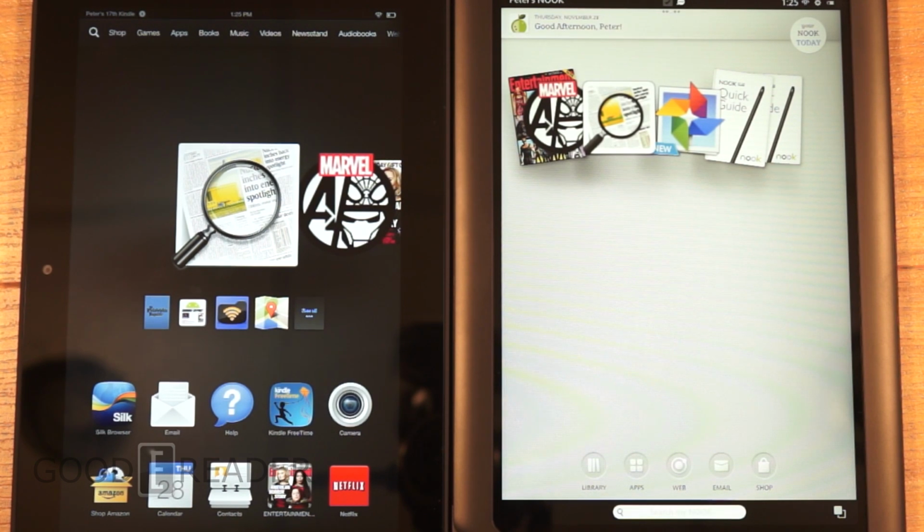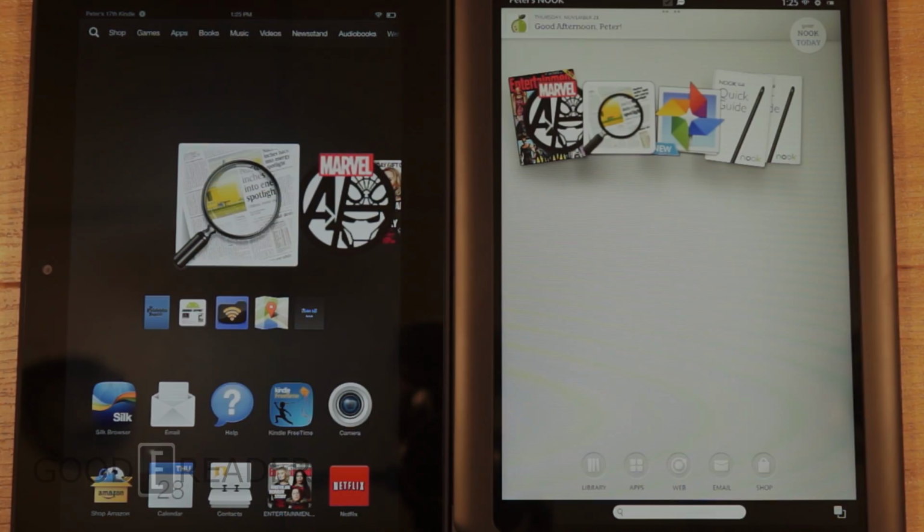Last thing we're going to do here is look at a Netflix video side by side, and we're going to split the screen to show you guys on the left the Kindle Fire HDX's quality, and on the right the Nook HD Plus's.